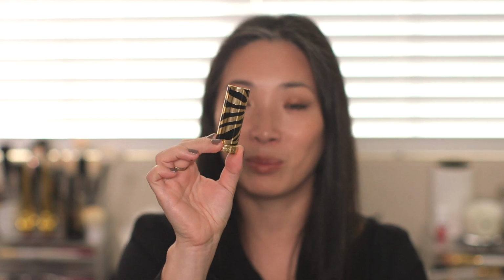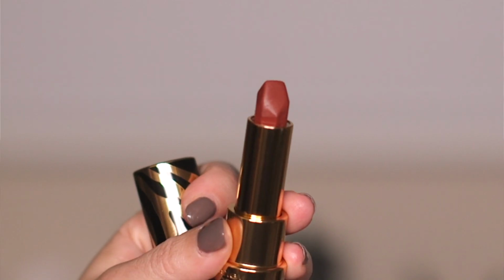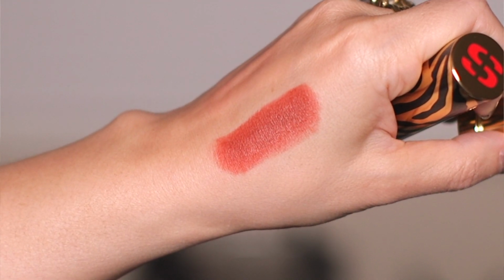The case is black and gold zebra print, so easy to find in your purse if you're digging around for it. And this is magnetized. I purchased 3 colors, but I'm not going to bore you with all 3, because this is the one that I find to be so special. This is number 33. It's called Orange Sevilla, and it's a rich brown color, but it's very, very warm.